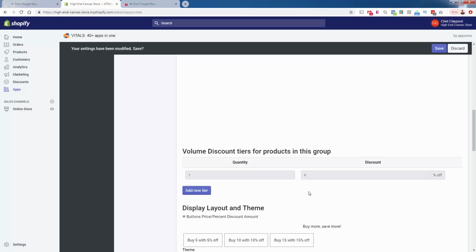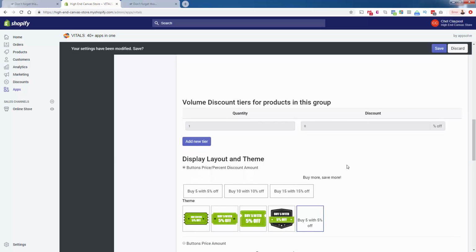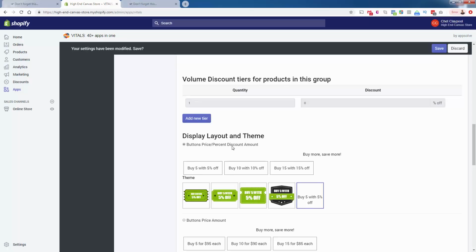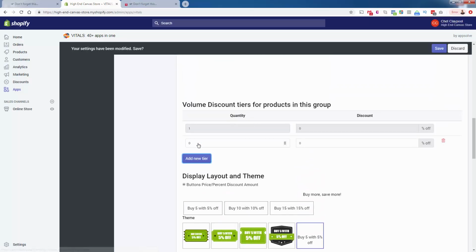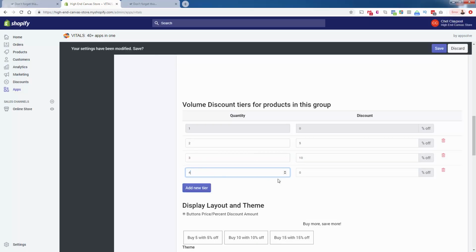Okay. Volume tier discount. So we need to add tiers here. Okay. So if they buy 1, right, what's going to happen? They're going to get 0% off. Okay. And in fact, these are different settings in terms of layout, but we need to set the rules here. If they buy 2, they'll get 5% off. If they buy 3, they'll get 10% off. And if they buy 4, they'll get 20% off. Okay, you could change these depending on how you want.